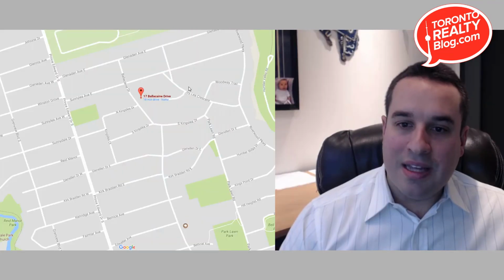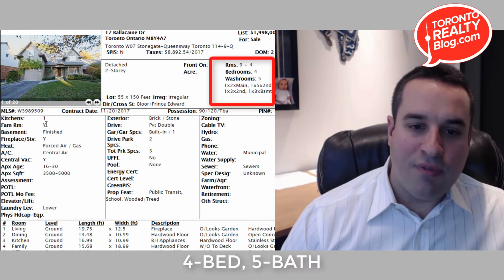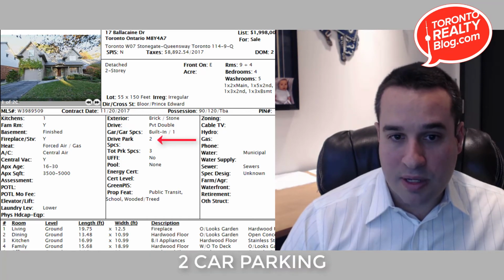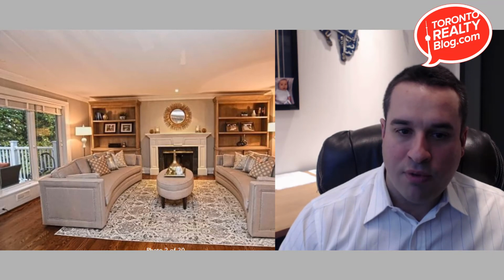Okay, so 17 Ballacaine. Great spot. We'll take a look at the house here. Specs, 4-bed, 5-bath, main floor family room, 2 parking spaces behind the 1-car built-in garage. So the house itself, no flies on this other than maybe the decor, right? Because it is a bit of an older house. So they're starting the first photo here as a main floor family room, which is off the kitchen. Nope, these are out of order. This sucks.